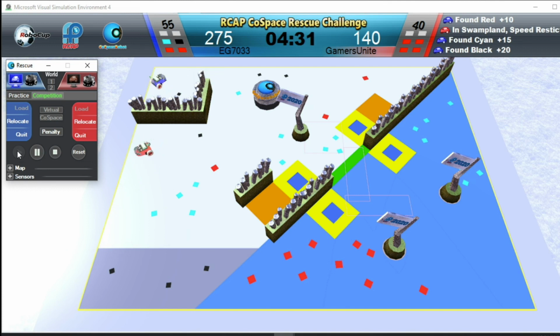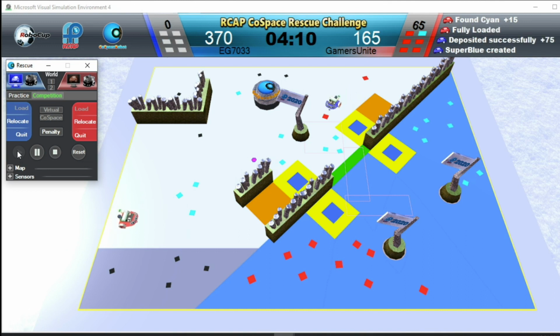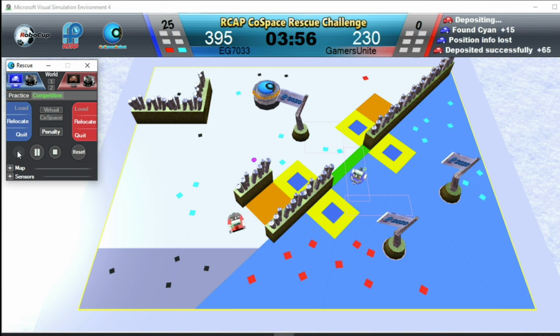Red robot has a set of red, black, and cyan objects. It can generate a super object. Blue robot is depositing. Red robot is full. Red robot needs to make a deposit before it can continue collecting. Red robot is depositing.